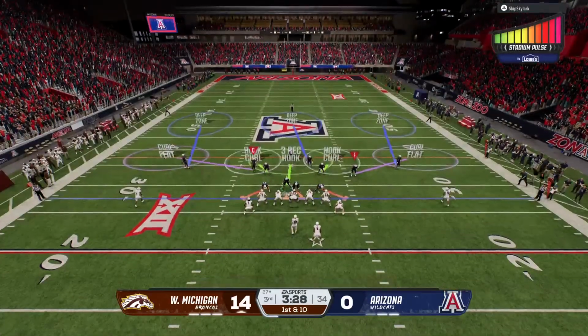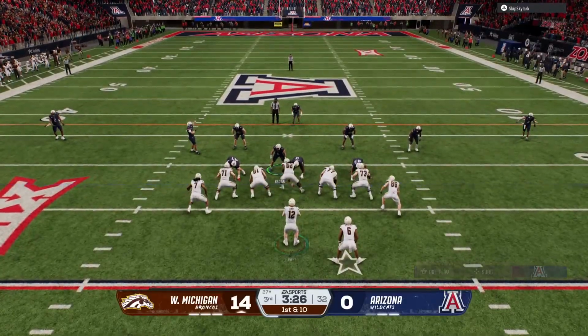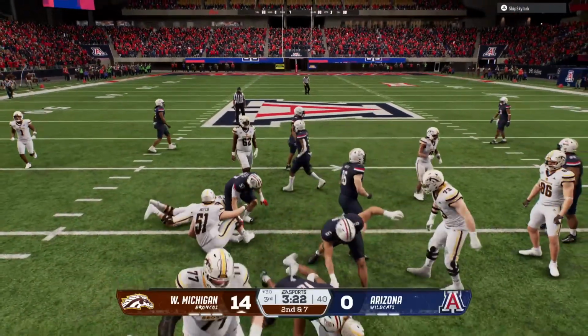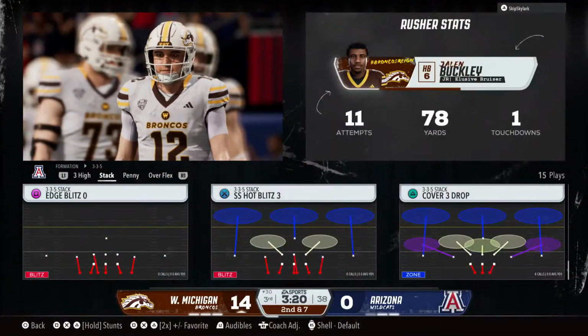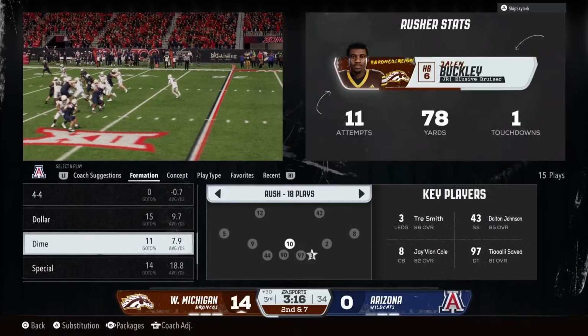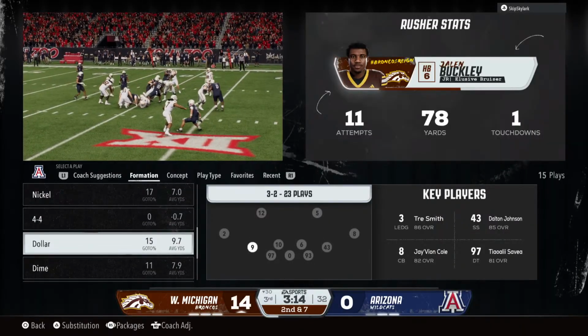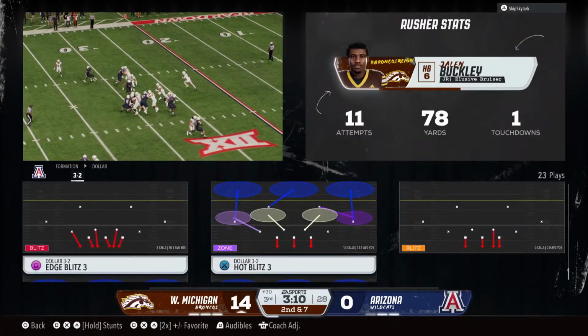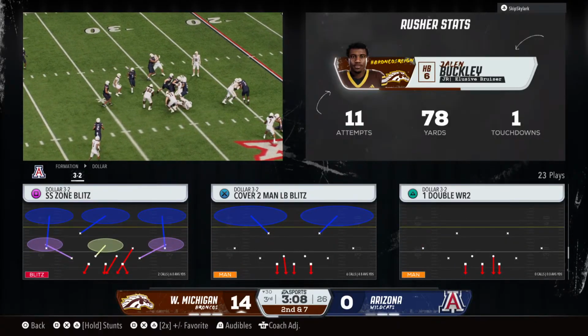Now on 1st and 10 from the 27. They'll ride the hot hand. He picks up maybe a couple before he's stopped right at the 30-yard line. And the defense doing a great job committing to the run. When you commit to the run like this, obviously you can give up some plays in the passing game, but you got to stop the run first.